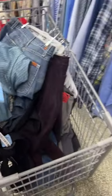So many Spanx over there, new with tags, but they're all $50. They're not half off. Victoria's Secret push-up bra, half off. We sold the Victoria's Secret bra last week.